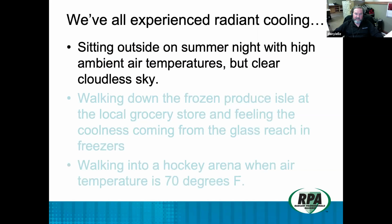We've all experienced radiant cooling, sitting outside on a nice, warm summer night with high ambient temperatures, but the sky is cloudless and clear. Basically you're experiencing what's called night sky re-radiation. Outer space is at minus 327 degrees Fahrenheit. Heat flows from hot to cold. So basically your body is giving up heat to that minus 327 degrees Fahrenheit. And even though it may be 80 degrees ambient temperature, your body senses that energy that's leaving your body and going to outer space. So you feel the cool sensation.